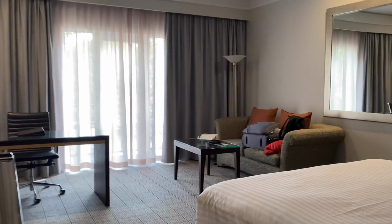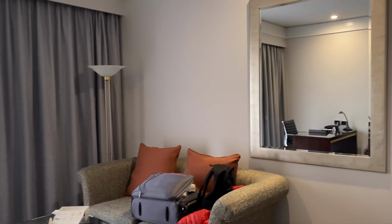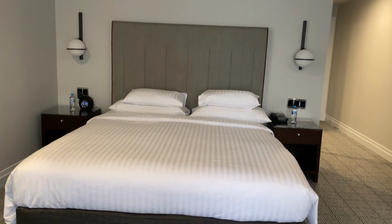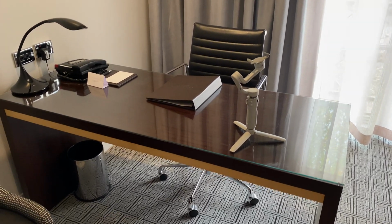The room that I'm staying in is a standard king bed room, which I used my World of Hyatt points to redeem. Although this is the most elementary room of this hotel, I consider the room to be big enough for couples. While the room looked a little bit tight when compared to other Park Hyatt properties in the world, I consider the room to be quite cozy.